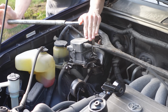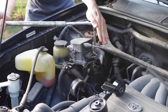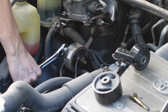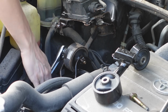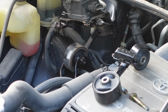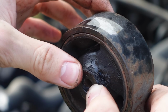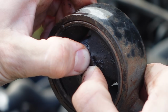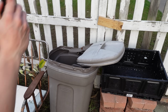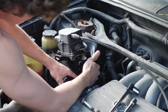Oh God. Please don't snap. It's moving. No, it just didn't crack. Just slowly went. So that's the bottom. That's loose. There we go. Just like that. Yeah, you can see this is the torque strut. It's completely done for. All along there, even right there too. I think that might just be so you can literally push it in.